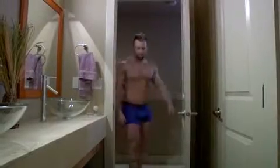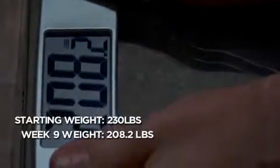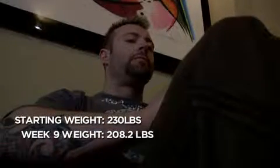We just weighed in and I am at 208.2, which is great. It's another 2.4 down from last week. So the intensity in the training is obviously working. I haven't really changed anything in my diet or my cardio.